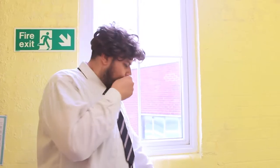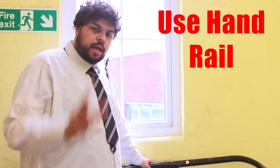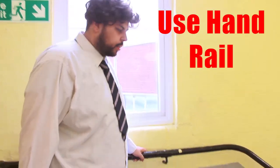Health and safety is very important in the working environment. As you can see, I have my hand on the handrail. That's right, because it's very important. So we go.